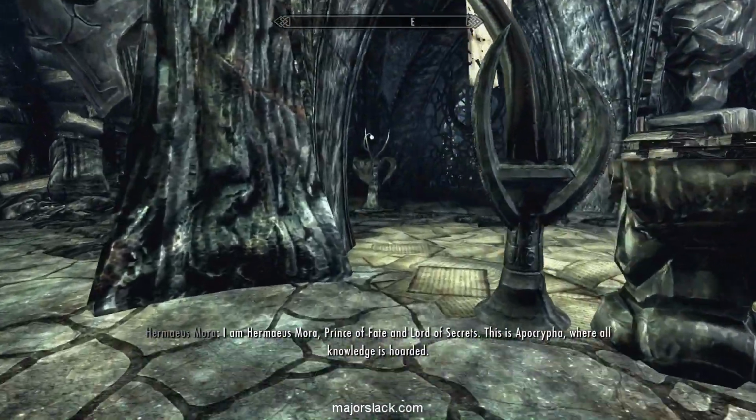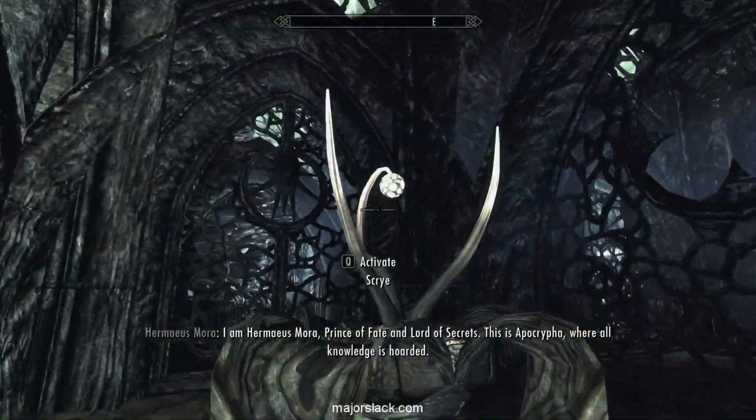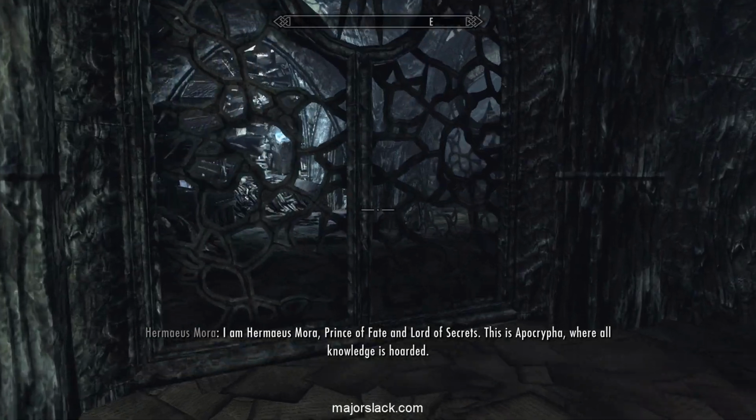Just ignore the blathering of Hermaeus Mora, Prince of Fate and Lord. Do not stop for anything. You're going for this first switch right here. Hit the switch. This opens this door.